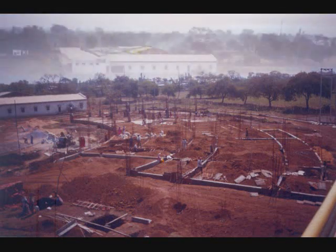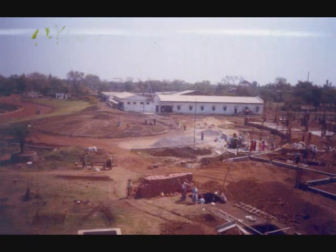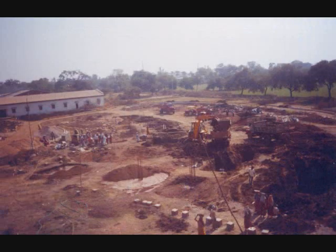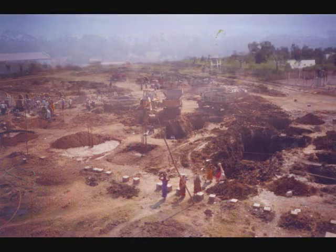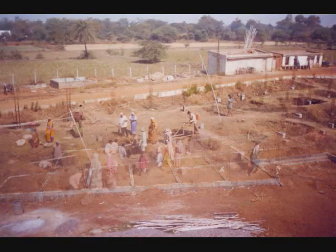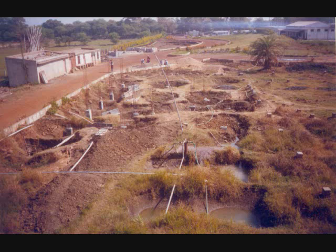This is the construction of the lab block we have started. The excavation work is in process. About this lab block, there is a specialty: the sheets we have used are MS zinc-coated heat-insulated sheets, specially tailor-made by a Delhi company for this purpose. And some 50 tons of steel have been used on it. This is the construction of the office administrative block in process.